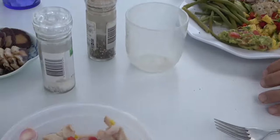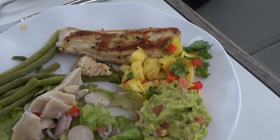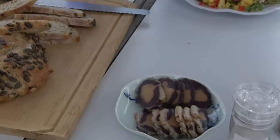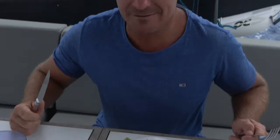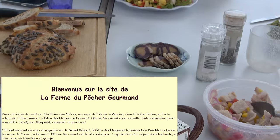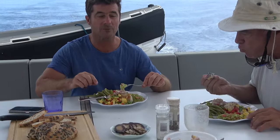We're having ceviche, with some of the fish from yesterday, pineapple salsa and guacamole. We're having a beautiful bread. And that's a magret de canard foie gras, de la ferme du pêcher gourmand de la Réunion. On va mettre hashtag ferme du pêcher gourmand.